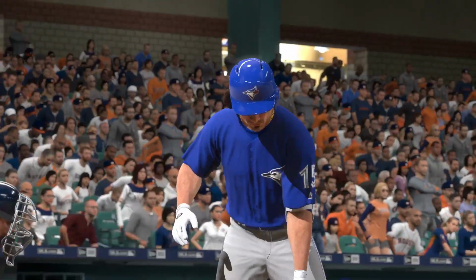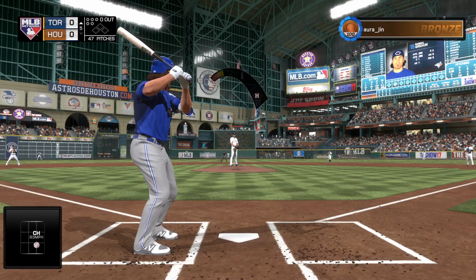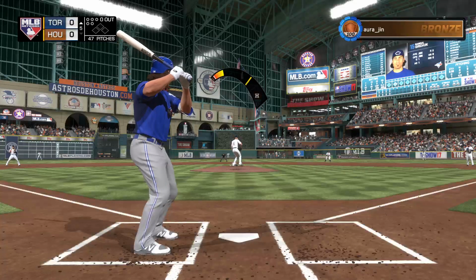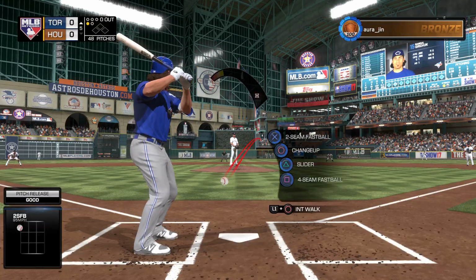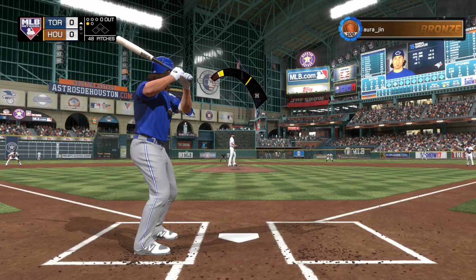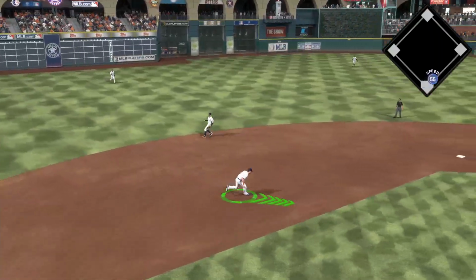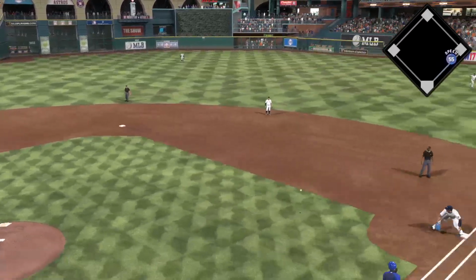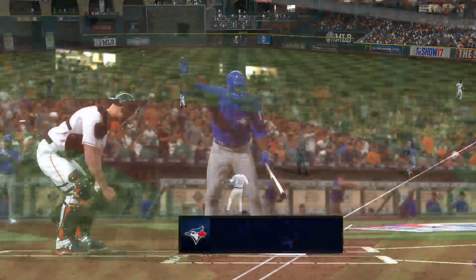Here's Randall Grichuk. Comes into this at-bat 0 for 1 in the ball game. The right fielder, number 15. Into the windup and the pitch. Grichuk. It looked inside, but that's ruled a strike. 0-1. Now the pitch. Hit on the ground toward the left. And the 5th inning will start with a ground out, 1 away.